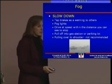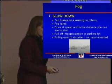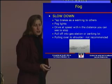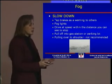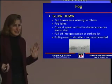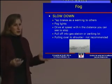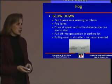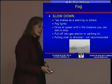Turn on your fog lights if you have them. Drive at a speed within the distance that you can see to stop. Pull off into a gas station or parking lot. Never, ever, ever, if possible, pull over to the side of the road. Because why? Other people might do that, or they think that you're driving with traffic and bang, bang, bang. You can have a chain reaction of tragedy or just car accidents.